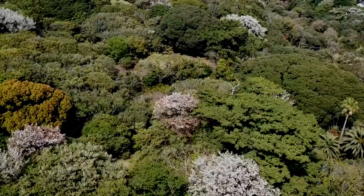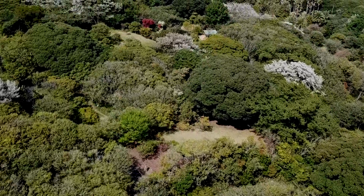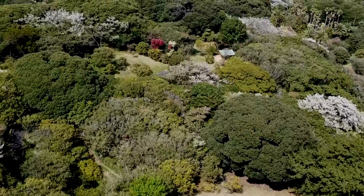I'm on the volcanic island of Oshima. It's a camellia lover's paradise. So much to see and do.